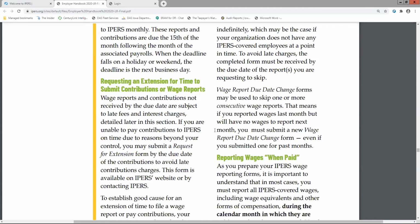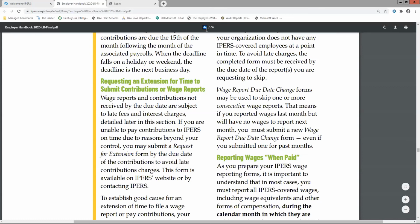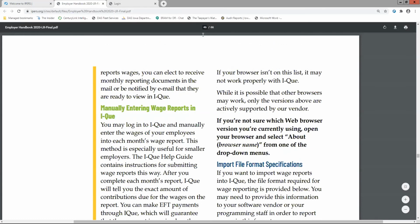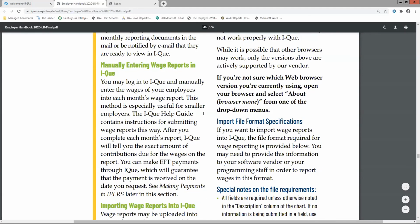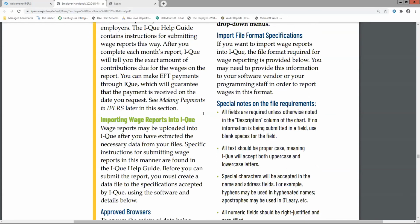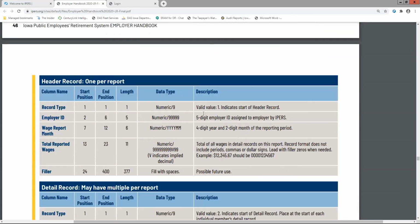If this year has taught us anything, it's that there are many things that are out of our control. So keeping that form is an excellent idea. Ipers online reporting requirements for those employers who would rather import wages through IQ may be found on pages 46 through 48. If you wish to switch from manual reporting to importing the wages, please give us a call so we can have one of our project management employees contact you, and they will help you test the import.